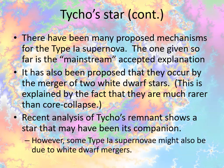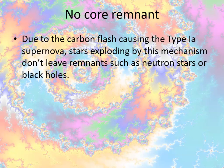So I mention this because there is a big fist fight going on in the astrophysical community about whether these type 1a supernovae happen by the mechanism that I've gone through in great detail to describe here, or whether it's just the merger of two white dwarf stars. So we're going to come back to that.